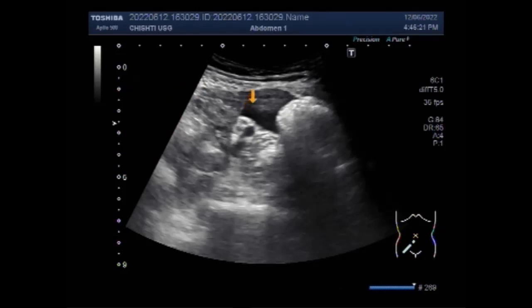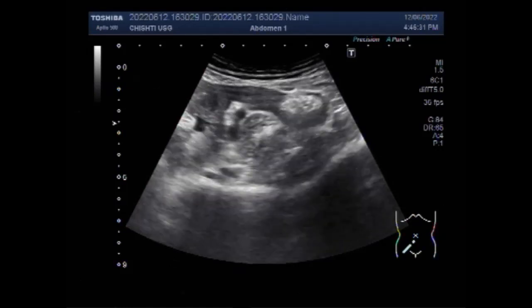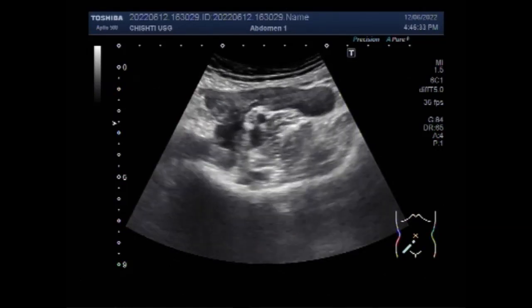This is the free fluid seen around the right ovary and in the area just above the urinary bladder in the cul-de-sac.